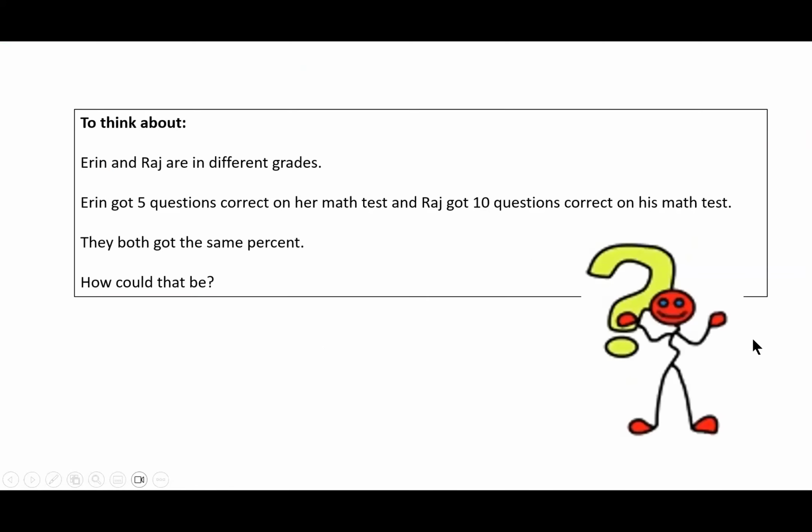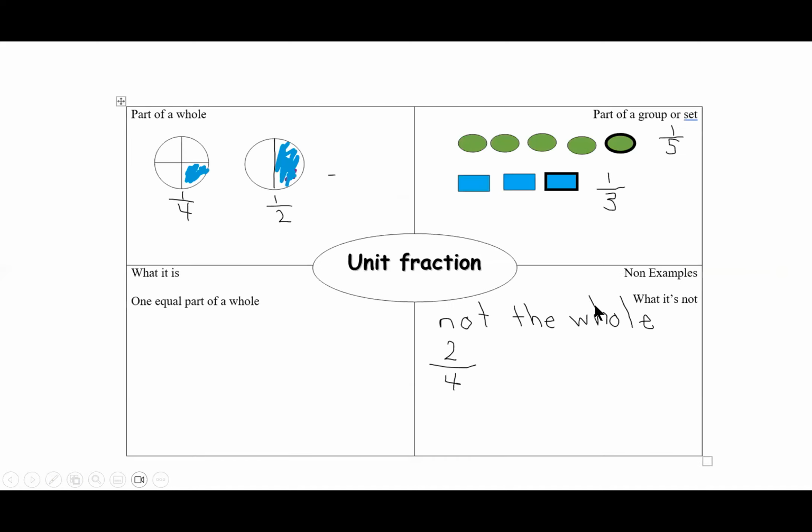So a little number talk. This is a great one. We have 2 students in different grades, but one got 5 questions correct on their math test, and the other one got 10 questions correct on the math test, but they both got the same percent. How could that be? And to us, it's fairly obvious, but to students, not so much so. Again, something for you to work with them. And then some other ideas for you to try.